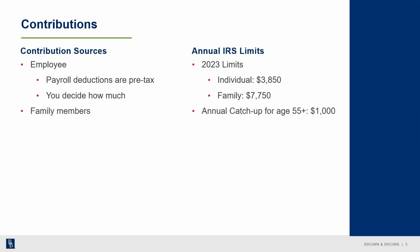You may be asking yourself, where exactly are these contributions coming from? Well, you as the employee and the account holder, you're the primary source of those contributions. They will come out through payroll deduction on a pre-tax basis and go right into your account. You get to decide how much.